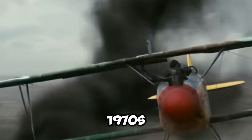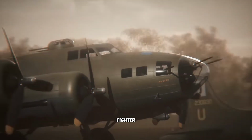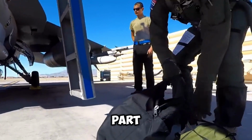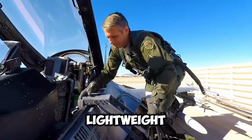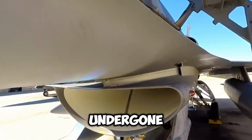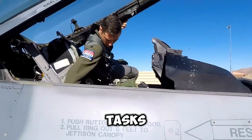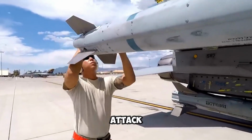Number 7. Aircraft Overview. Since its debut in the late 1970s, the F-16 Fighting Falcon, a single-engine multi-role fighter aircraft created by General Dynamics, has been a vital part of American air power. It was once created as a lightweight air superiority fighter, but throughout the years, it has undergone significant change to support a variety of combat tasks, such as electronic warfare, reconnaissance, and ground attack.